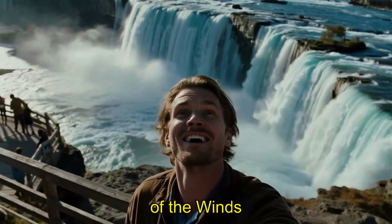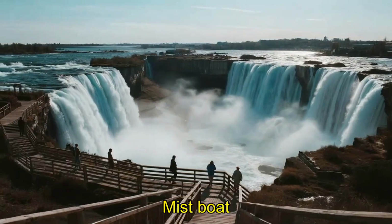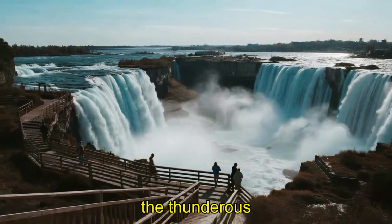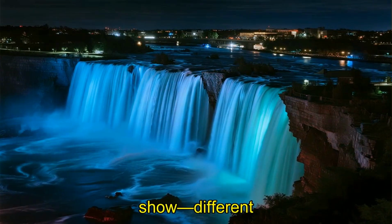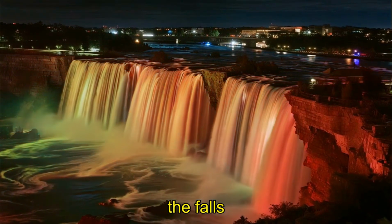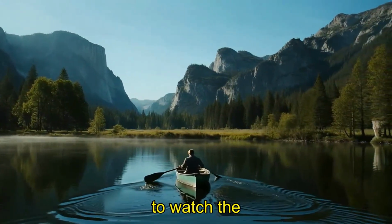The Cave of the Winds Trail is the ultimate way to feel the falls' power. Unlike the Maid of the Mist boat tour, it lets you stand at the very base of the falls, surrounded by mist and the thunderous roar of the water. At night, don't miss the light show. Different colors: blue for peace, red for energy, green for nature, transform the falls into a magical spectacle. Prospect Point on the U.S. side is the best spot to watch the show.